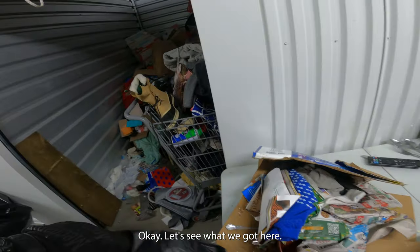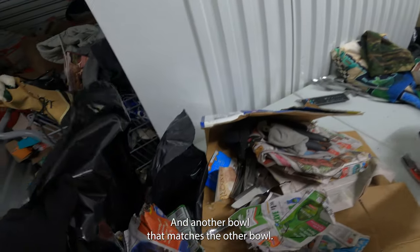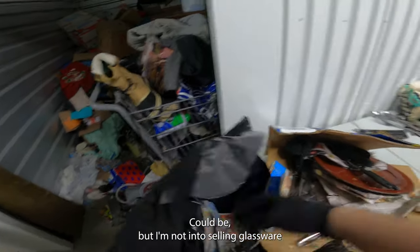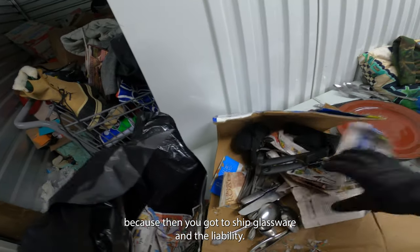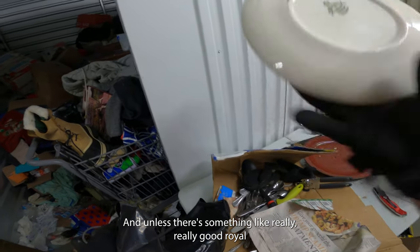Okay, let's see what we got here. This looks gross. Well, who knows? Throw that out, throw all this out. Another bowl that matches the other bowl. I don't know if that's nice stuff or not. Could be, but I'm not into selling glassware because then you gotta ship glassware and it's a liability because they break and they're heavy and they're fragile. Unless there's something really, really good.